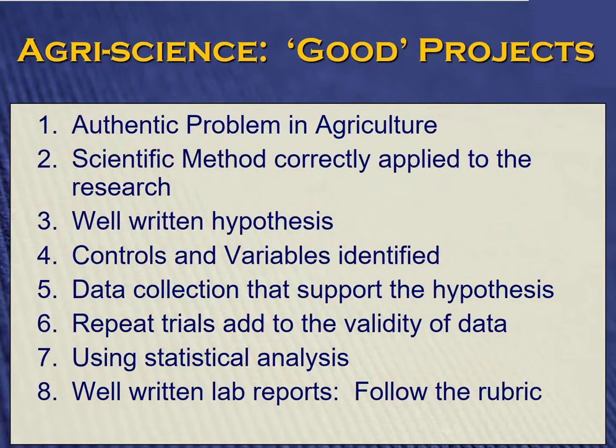And if you can have the kids do repeat trials, it adds to the validity of the data. Some people say, well, how many is enough? Well, the more, the better is the answer to that. If they can somehow use any kind of statistical analysis, that is going to increase the strength of their project. And of course, well-written lab reports, which is going to require lots and lots of proofreading, because if they make it past state and move to nationals, boy, that rubric is followed to a T. So those are my 8 tips for good projects.